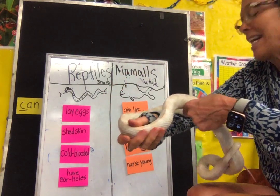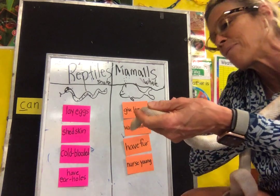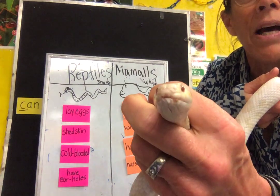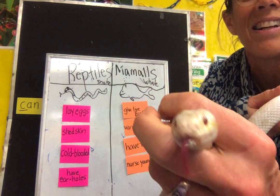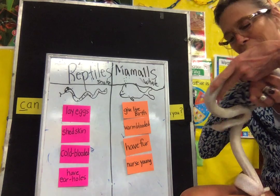And she has little ear holes. I wonder if she'll let me show you her ear holes. Well, maybe she'll let me show you her tongue. Spotty, say hi. Oh, do you see her tongue? She has a forked tongue that she uses to smell with.